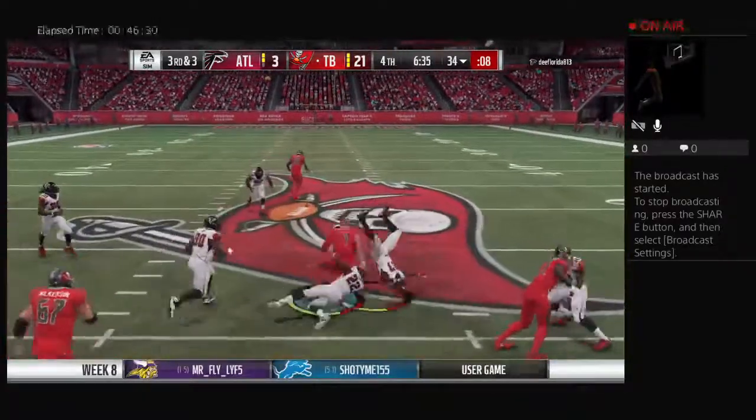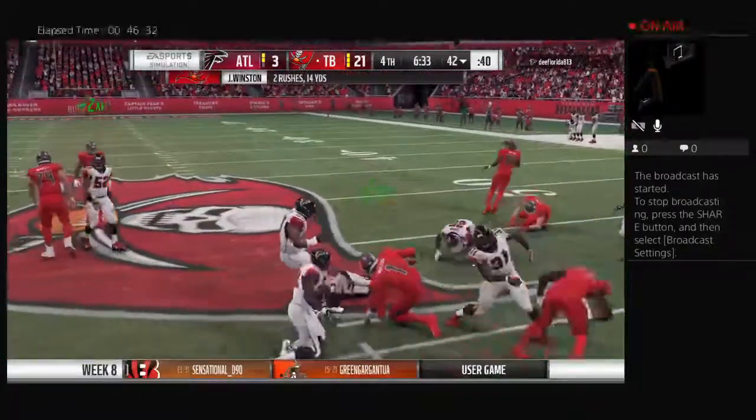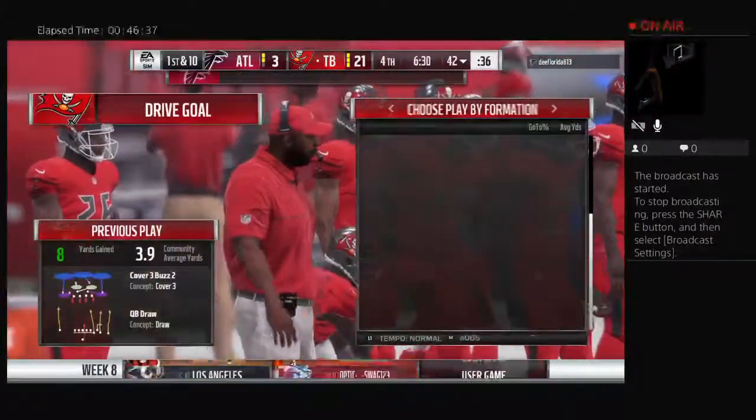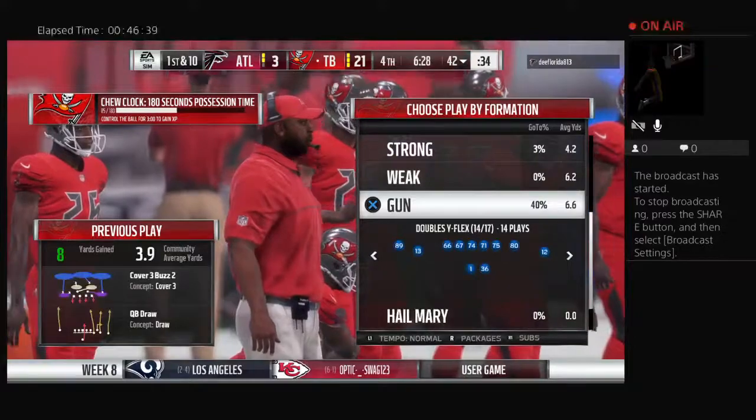And an alley to run. And he's got the first down yardage before he's brought down at the 42. A gain of 8 on the keeper and a first down.